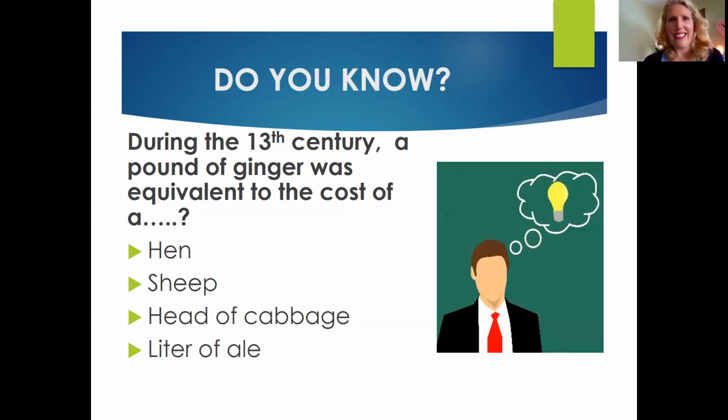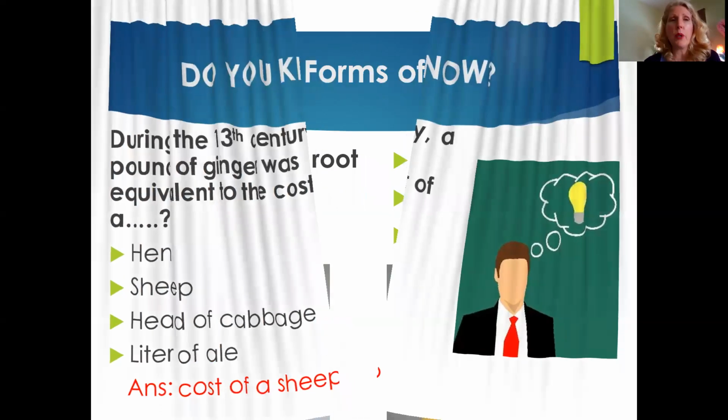What kind of answers? We have liter of ale, a sheep, a hen. All right, we got the whole farm. So it was actually the cost of a sheep, which apparently is, if I'm remembering correctly, somewhere around three-quarters of their annual salary. It was really super, super expensive. So I just thought that was neat as well.